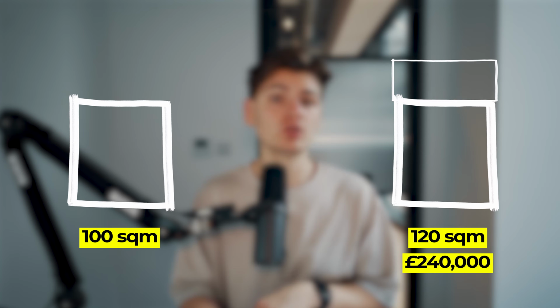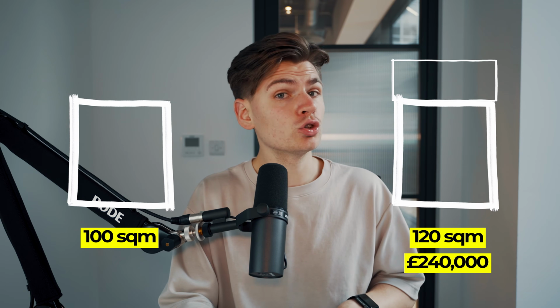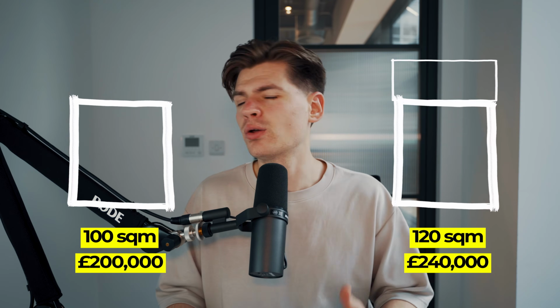And if this house here sold for £240,000 and was 120 square meters, then that means that per square meter, the property is worth £2,000. So that means if you're buying one for 100 square meters, you times that by the value per square meter. So your £2,000 per square meter times by the 100 square meters that it is, your house should be worth about £200,000. I know that's quite wordy, and if that's confusing, just rewind a minute and rewatch what I've just said. But it's a really valuable way to work out what your property is worth.